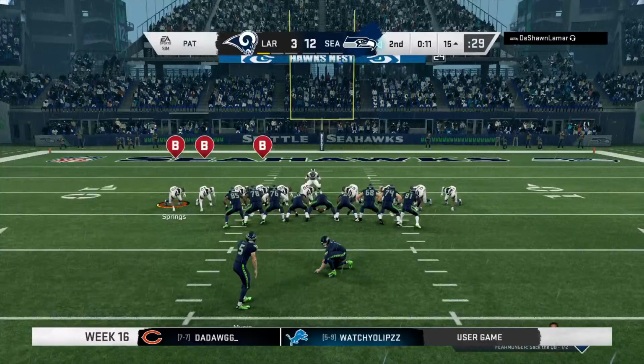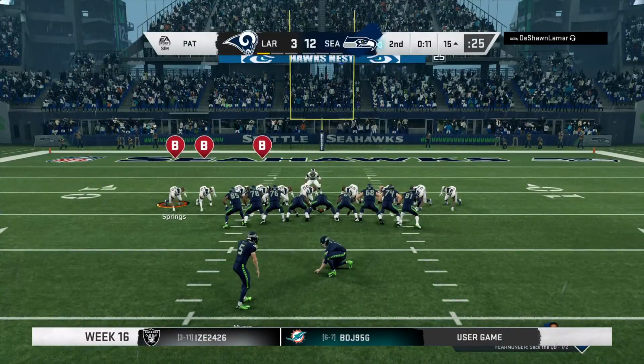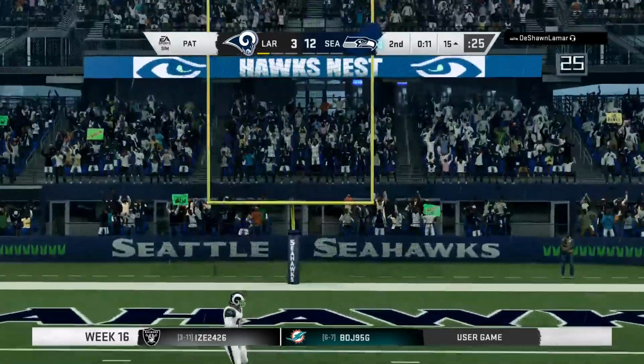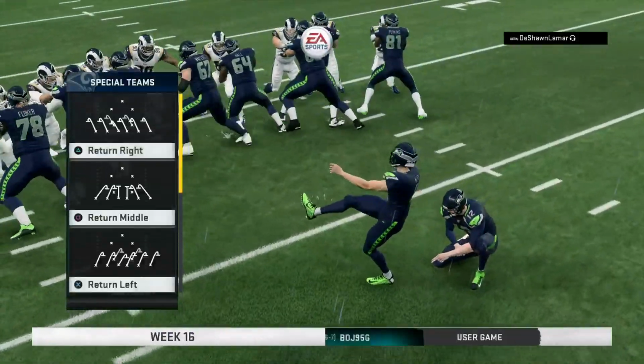Now Myers for the extra point. And he atones for his miss the first time around as this one is up and good to extend their lead.